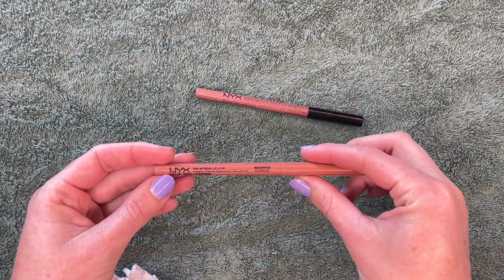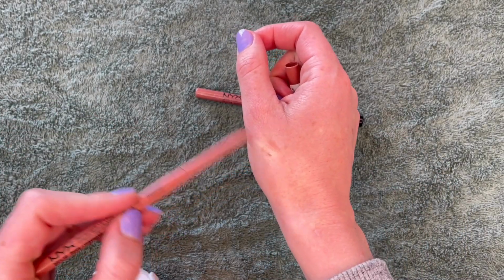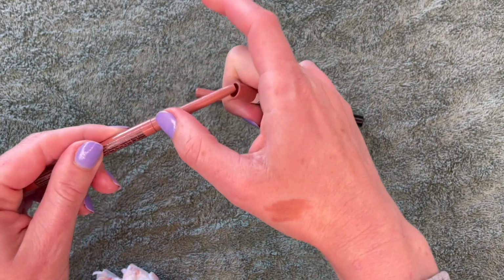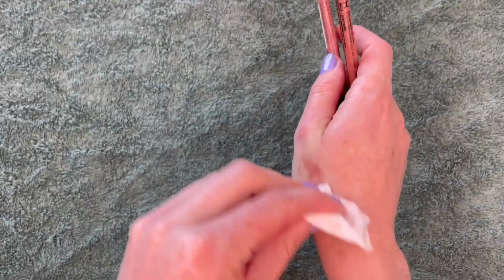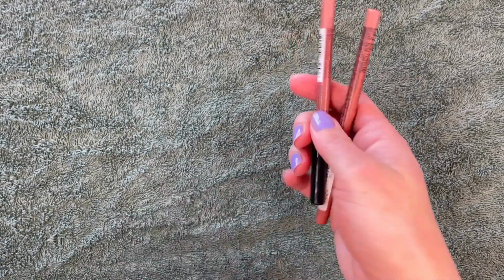And then this is the retractable lip liner in the shade Nude. It just kind of crumbles apart. It's a great color. It's just not my favorite formula. And so since I found my perfect lip liner, I just don't really need anything else in my collection other than the ones I already mentioned.